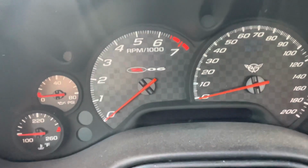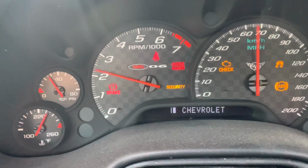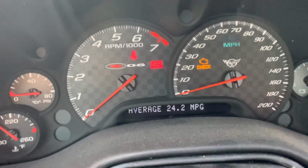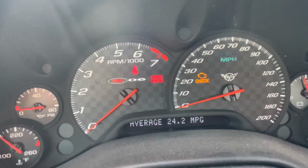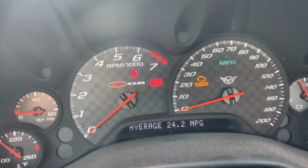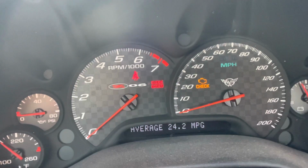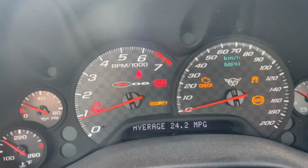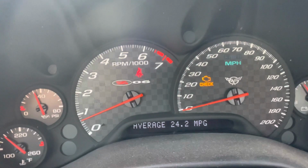There you go. Turn the baseball game off. Oh, you see that check engine light there? I've driven this now about 300 miles since I actually got it started up the other day. And that check engine light is there and does not go off when you start it.